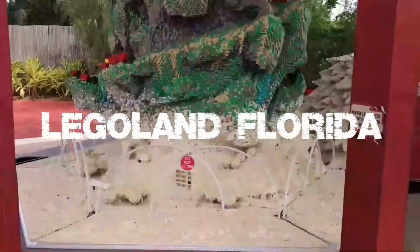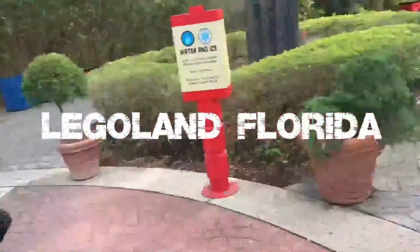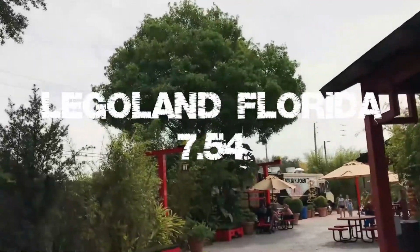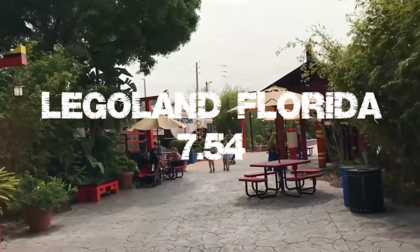The Cypress Gardens area was wonderful, pristine, kept up to date, especially the history behind that, so that was really cool to see. All in all together, total Tempo Ticket score for Legoland, ranking it at a 7.54 total Tempo Tickets for Legoland here. Wonderful time here in Legoland, Florida.